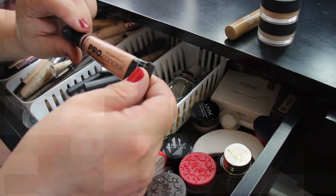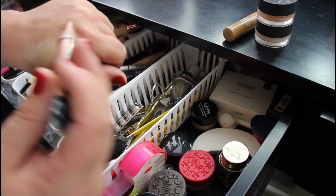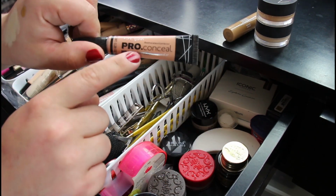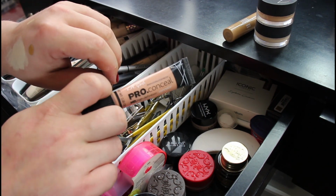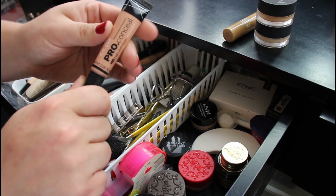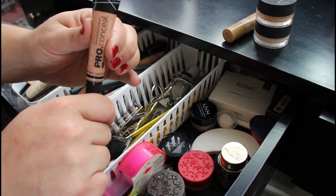I am going to keep this. So this is the LA Girl Pro Conceal. This is the color corrector in orange. I really don't know why I have this. I don't know why I started using orange color correctors. I think I wanted to try them, and this is the one I bought because it was cheap and I've heard great things about LA Girl, especially their concealers. I don't like this. I don't use it. I don't know what to do with it.